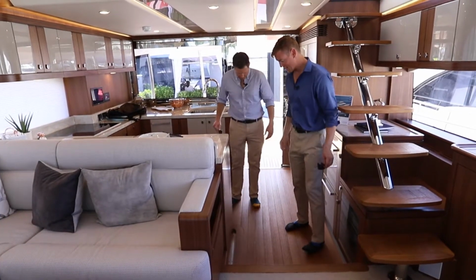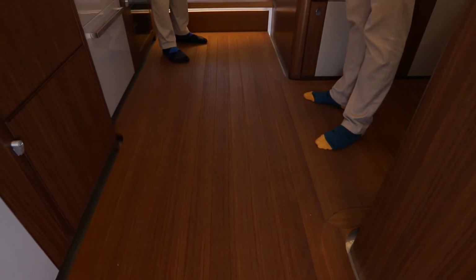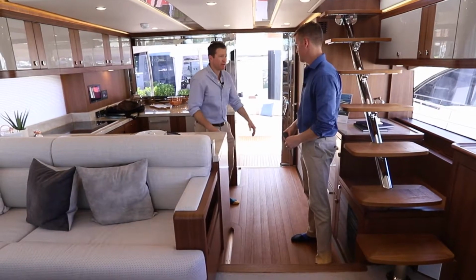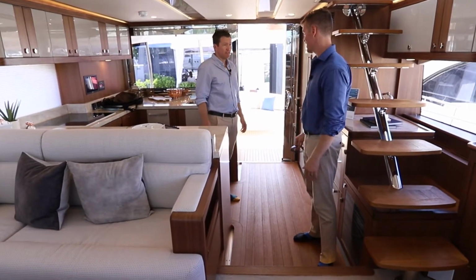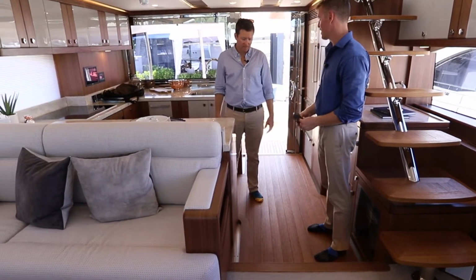Andrew, one of the things I don't think the camera is going to pick up, but it's a nice surprising touch, is how much grip they have in the wood here. Yeah, even with socks, we're not really moving anywhere. I can't tell you how many times at the show you have to really concentrate on staying on your toes because of how slippery it is. But again, a nice practical touch, not everyone thinks of.